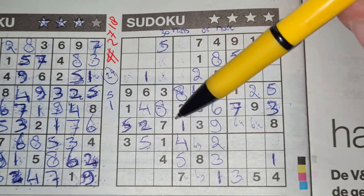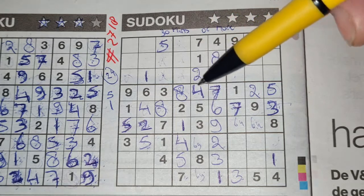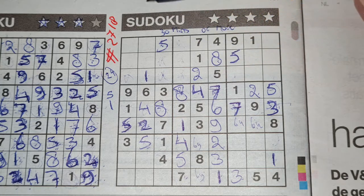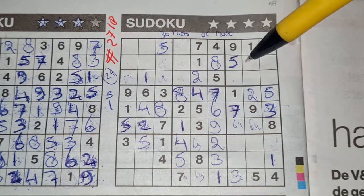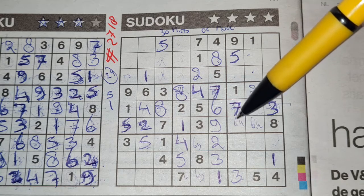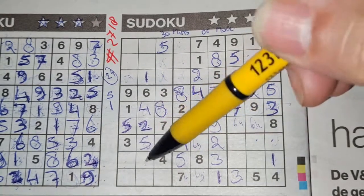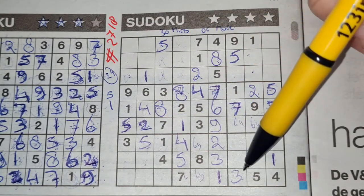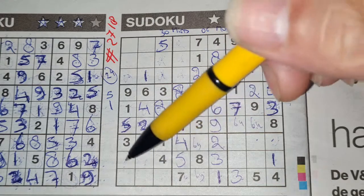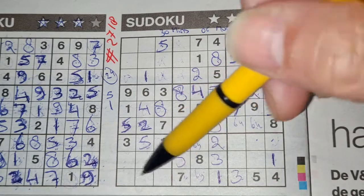2, 2, 6, 6, 6. And then 9, 9, 9. Let me see. 4, 4. Interesting. 7, 7. 1, 3, 5, 4, 7. 9, 6, 6.